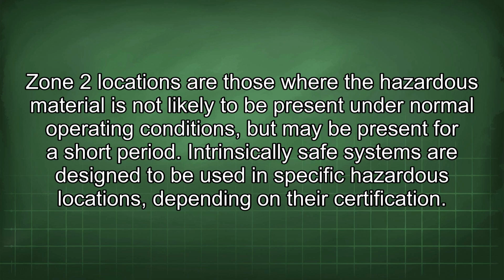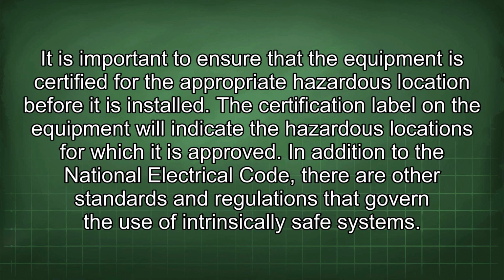Intrinsically safe systems are designed to be used in specific hazardous locations depending on their certification. It is important to ensure that the equipment is certified for the appropriate hazardous location before it is installed. The certification label on the equipment will indicate the hazardous locations for which it is approved.